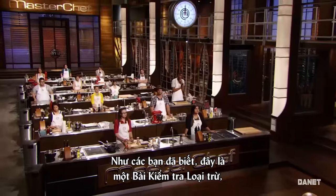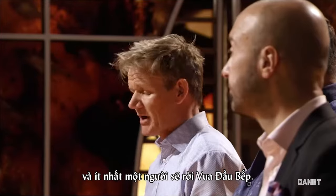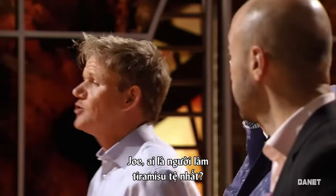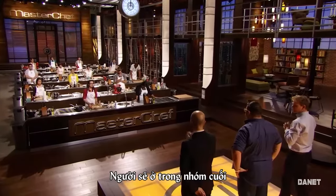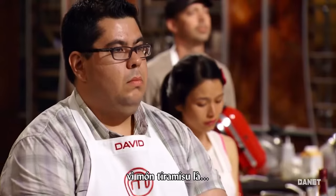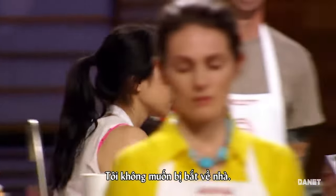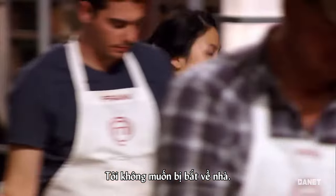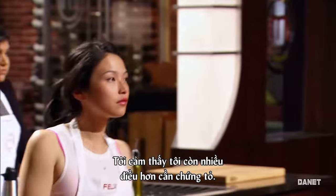As you know, this is an elimination test, and at least one person will be leaving MasterChef. Joe, who had the worst tiramisu, please? The person who will be in the bottom 3 from the tiramisu is Felix. I do not want to get sent home. I'm better than the tiramisu. I feel like I have so much more to show.